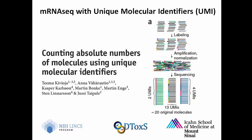One of the things we've adopted from the literature that I think is going to really help us in these experiments is performing mRNA-seq with what's known as a unique molecular identifier. This comes from a paper published, I think, in 2012 by a group in Sweden at the Karolinska. And it's a very clever process here. The whole idea is that if you have your mRNA molecules up here, you want to put a unique label on each one of your mRNA molecules.